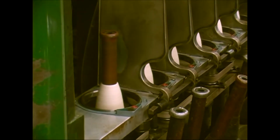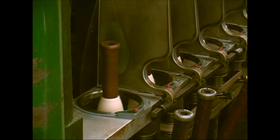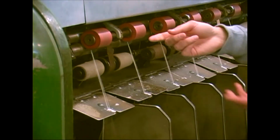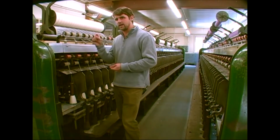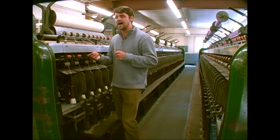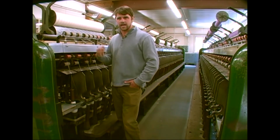If an end drops while this is being done, it's collected on these little string rollers. And then the spinner can identify a problem and come back and splice a new set in. So depending on the weight of the yarn will determine the weight of the traveler. The weight of the traveler will also create some of the draft and how many turns per inch you're running. It really gives it the character of the yarn.